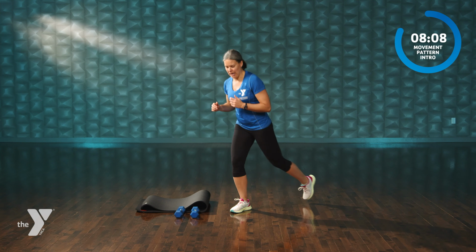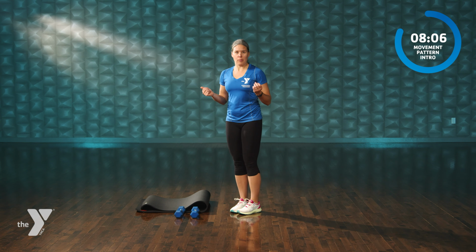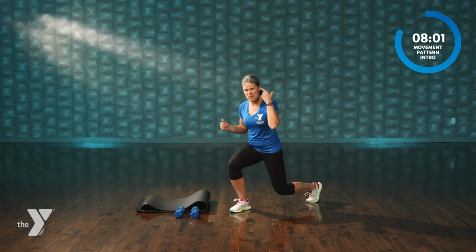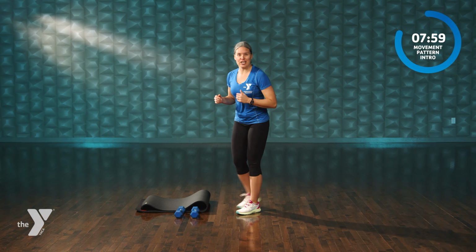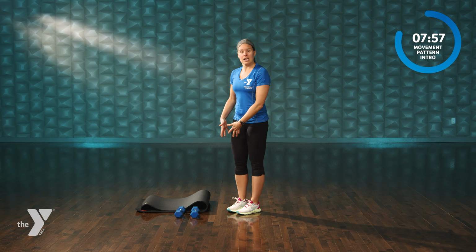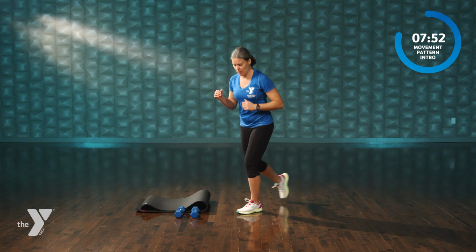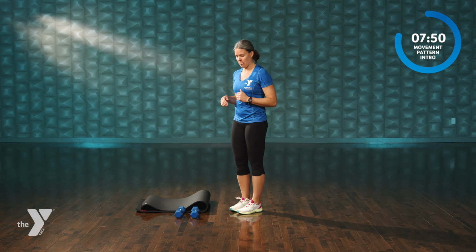People get intimidated by a lunge. They think, I'm not a basketball player. I don't know how to lunge. Our bodies naturally do this. Sometimes we just overthink it. Very good. Is your chest nice and tall? That front leg stays stationary. My toes are stepping back and then I'm pushing up. Let's try for 10 more here.